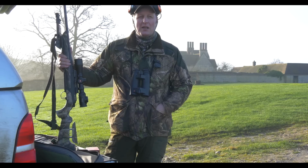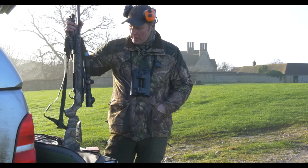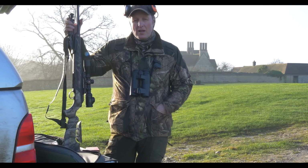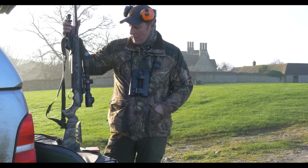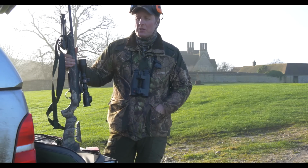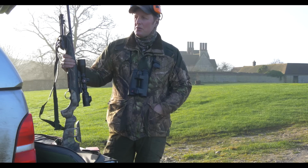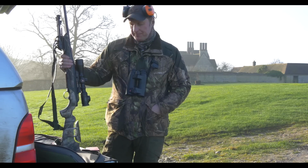The weather's nice, so today I'm going to be shooting my Helix, which is no stranger to any of you if you watch our shows, and I'm shooting a Hornady GMX bullet, which is a non-toxic 150 grain, 95% copper. It's very flat shooting, which hopefully will perform today, because we could be taking shots out to 200 metres and perhaps even further. So see how we go.